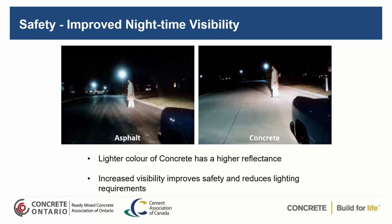Concrete, on the other hand, has a diffuse manner when it's reflecting light. It's like taking a ball and throwing it into water. You throw it in water, and the water splashes up at all angles. So you get a better light reflectance because of that. This allows you to have better night visibility, or in a case such as the Maritime Ontario RCC job that was done several years ago, they actually decreased the lighting that they put in the perimeter of the site and the lights that they put in the outside at the loading docks, because they believed that the light reflectance was better and provided them the ability to reduce that lighting.